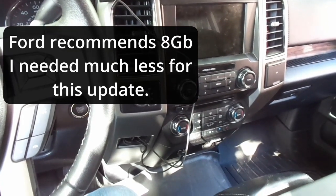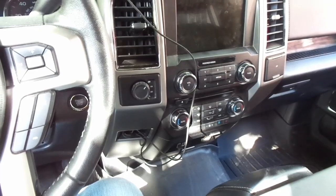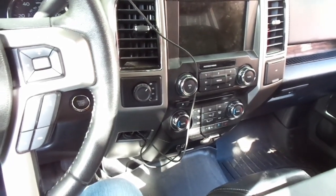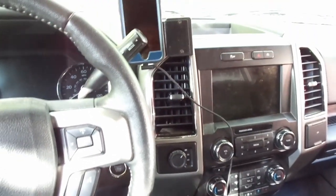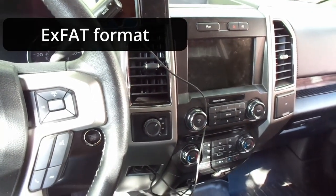Ford says you need 8 gig. I think the file I ended up with was closer to a quarter gig. So I think 8 gig is a very much worst case scenario. And the thumb drive has to be formatted the right way, in exFAT format.